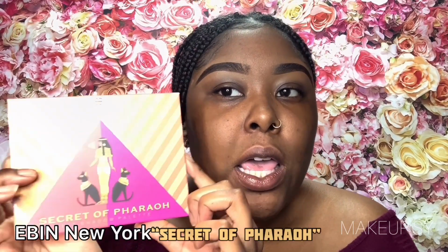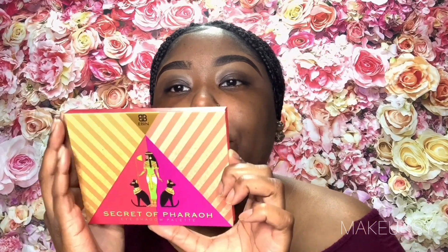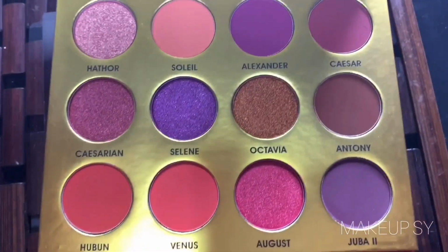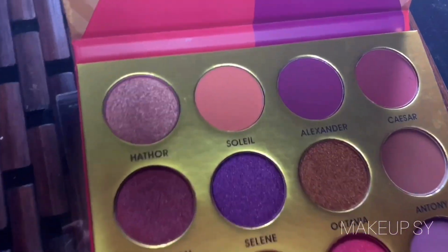So first things first, on this haul I have here, this is a palette that I got from my local beauty supply. It's by Ebin. If anybody knows Ebin, they have eyebrow pencils, edge control, and things like that. But I was just attracted to this palette because it was so pretty from the outside. And look at this. Look how pretty that is. Oh my god. So I will be swatching these for you.